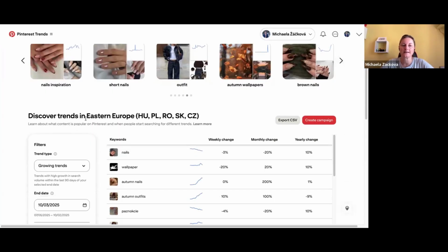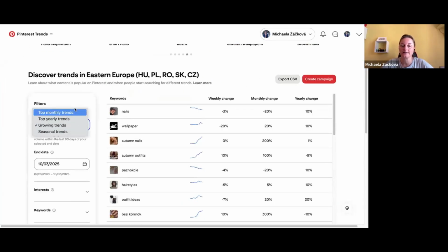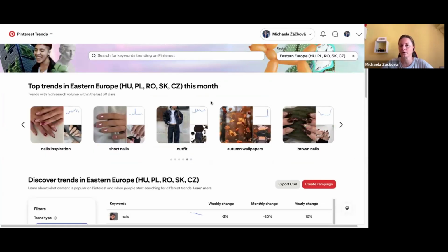You can discover different trends, growing trends, seasonal, yearly, monthly, etc. So definitely use these trends to create your new boards, divide them into board sections, and optimize them with trendy, popular keywords that are coming. Maybe they are coming in the future. They will be popular in a couple of weeks, so you can really catch them and boost all of your boards. So that would be the last top tip for you to optimize your boards using the trends.